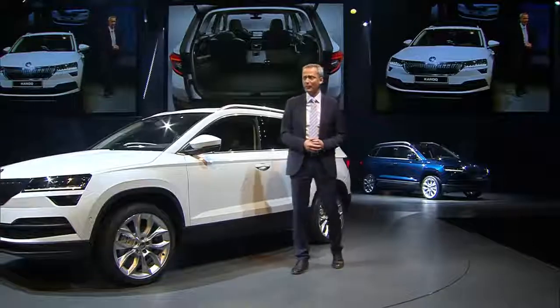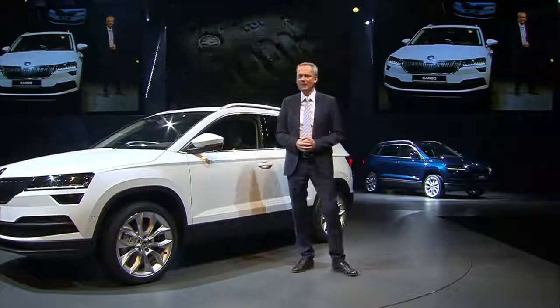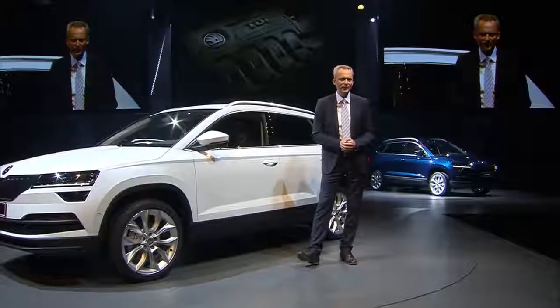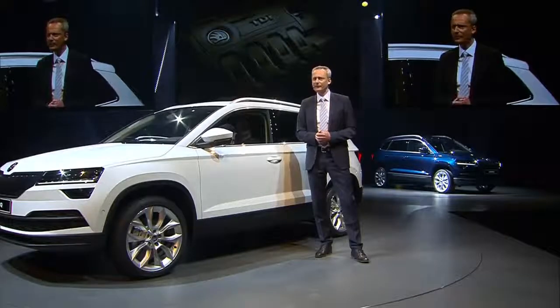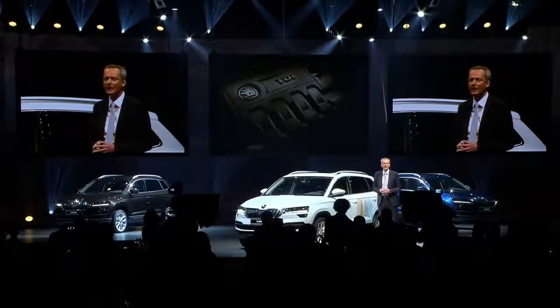One Karoq offers 100% of what a ŠKODA customer needs and wants for his or her life. You'll notice that with the engines as well. Amongst the petrol engines, we're offering a 1-liter three-cylinder engine with 85 kW and a 1.5-litre TSI with 110 kW.